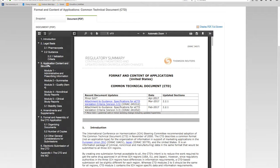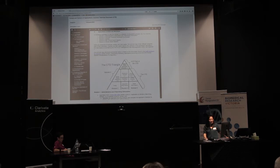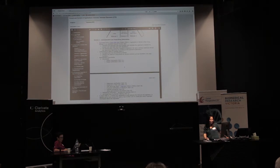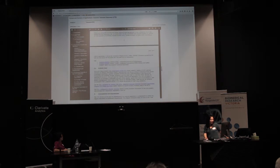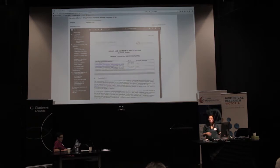What is the application content and structure? We've already seen a snapshot of that. There's module 1 that's not part of the CTD, as Louise described, but we can look at what is required for the main bulk of the CTD. There's the overall summary, non-clinical information, clinical information, and if we want to see more detail, we can look at, say, quality. We can look at module 3 and see what information is required to be added. So I'm going to go to the next question, but that's just an example of how you can get the background information around what is required in that particular country.